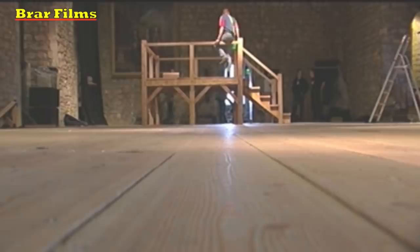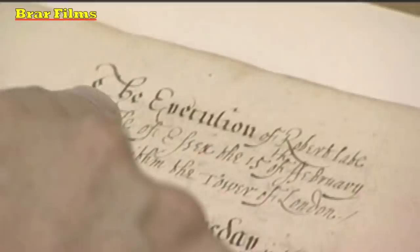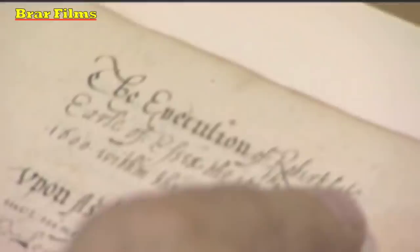The Royal Armouries have recently acquired a little-known document written by an anonymous eyewitness who described Essex's final hours in minute detail. The execution of Robert, late Earl of Essex, the 25th of February, within the Tower of London.